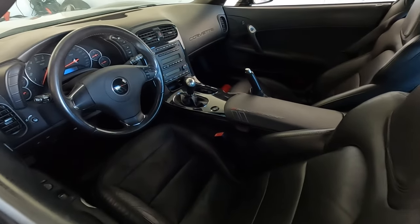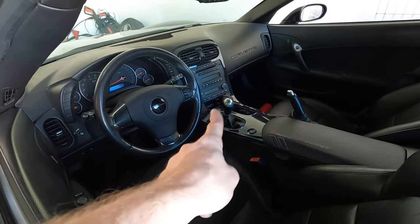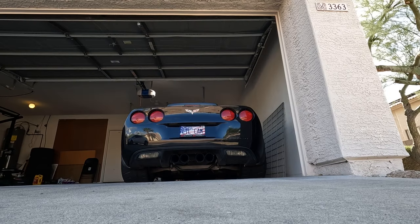The rest of the car is basically unchanged. I still haven't even changed out the deck in the center there. This thing really needs a wash, so let's get a cold start and let's get to washing it.